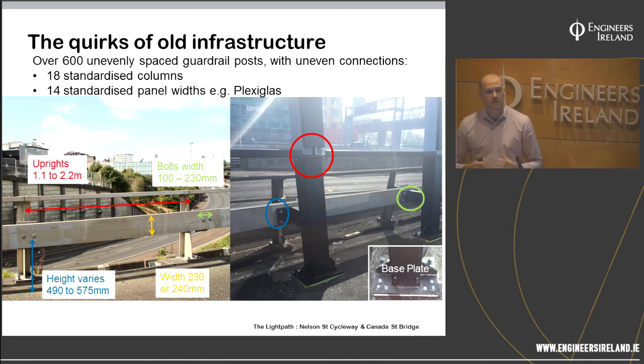So if you look at the circle in red, what we've done is we've got an oversized clamping plate, and this allows us to hide a lot of the tolerance for the plexiglass screens and the perforated panels behind it. So we can have the plexiglass quite close together, or we can have it a little bit further apart, and that takes up some of the tolerance.